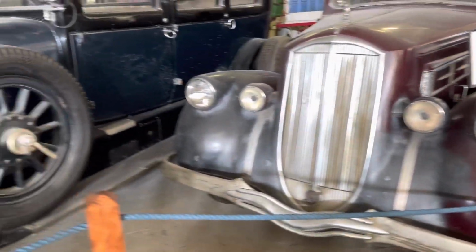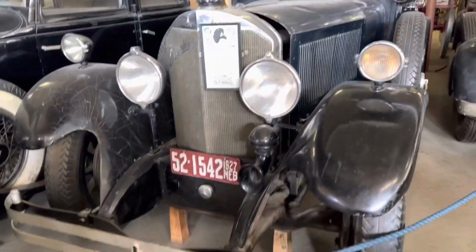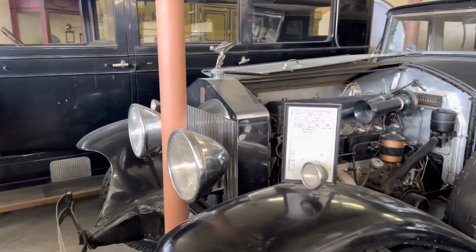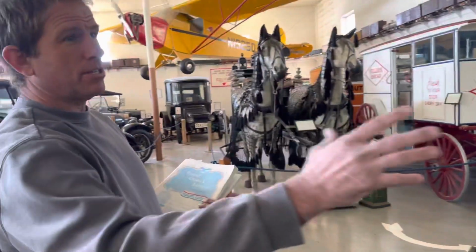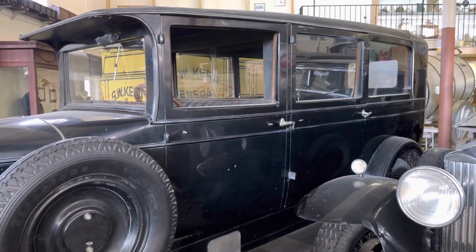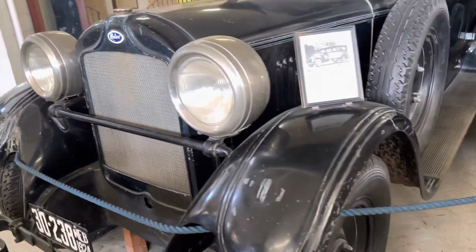Look at this massive Mercedes-Benz. And check this thing out. A Rolls-Royce, a 1929 Rolls-Royce. And we'll finish up this row real quick with, look at the size of this car. This thing is massive. How long it is, how tall it is. The Meteor, a 1924 Meteor, the Meteor Motor Car Company.